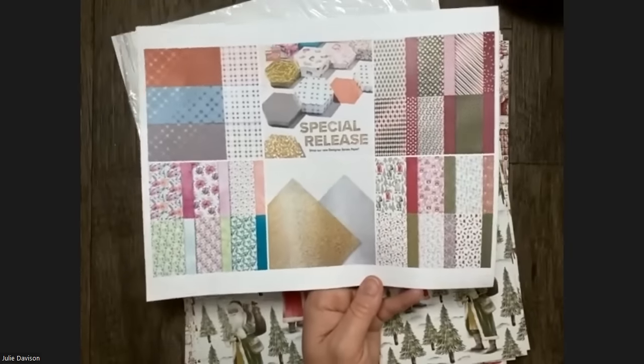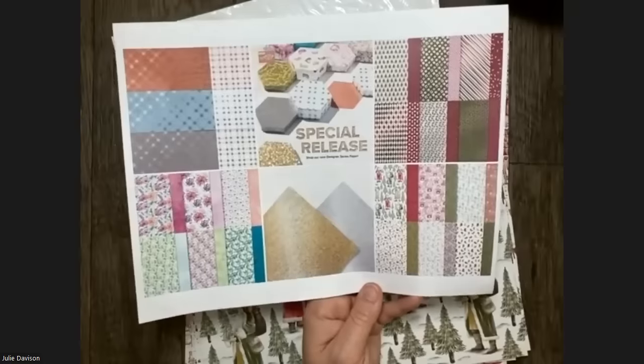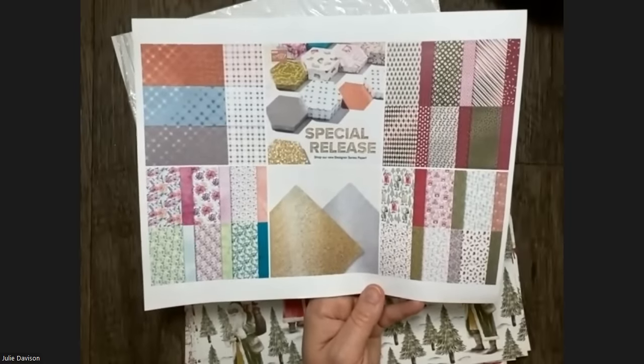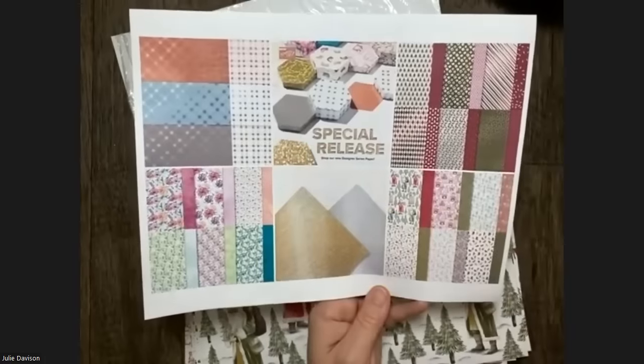But I love paper. So yes. Oh my goodness. Speaking of beautiful paper, let's show some projects with this gorgeous tartan foil paper.